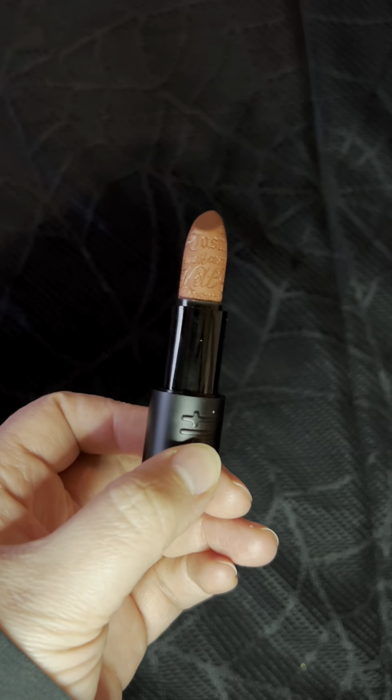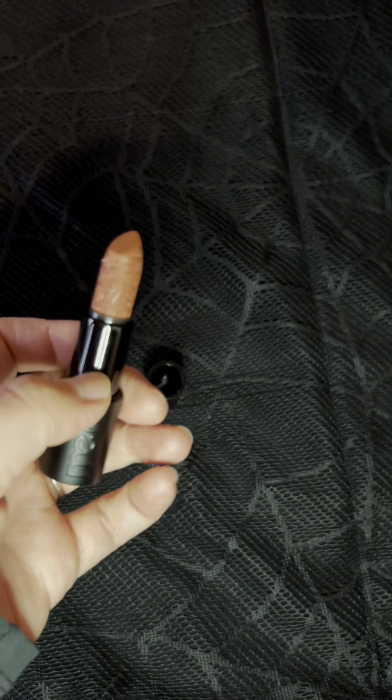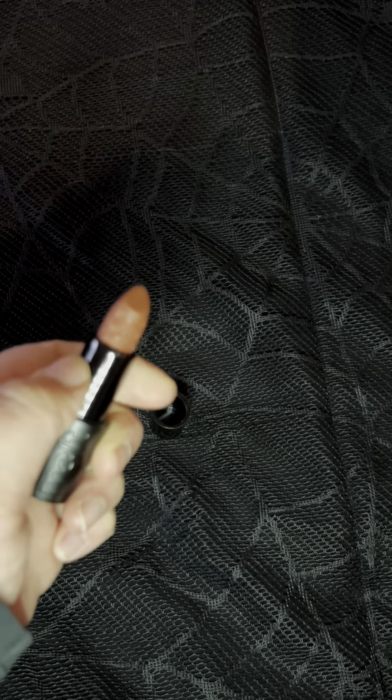That is what that looks like. It is a really beautiful terracotta rust orange shade, and that is not part of the collection, but I am happy with the lipstick itself. I do think it is similar to the shade that they brought out. I'm not sure if it's an exact dupe, of course, but it'll do for now. All right, so that is up close of everything from the collection.